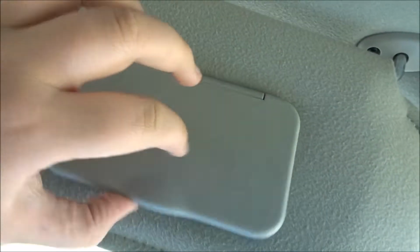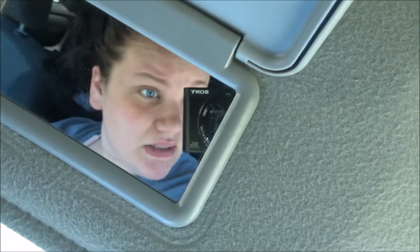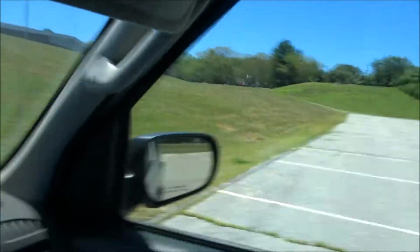We are in love with this truck. I almost forgot to show you. Your girl be sitting in here fixing my hair and stuff. So yeah, obviously we both have these mirrors. Everything is cute. We already hung our black eyes. We already hung our cross.